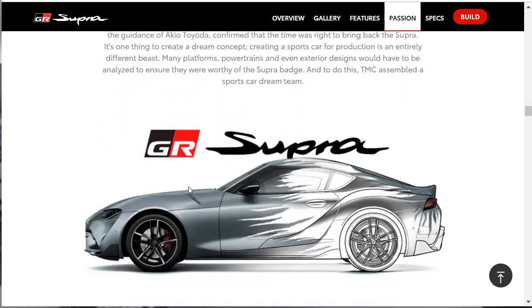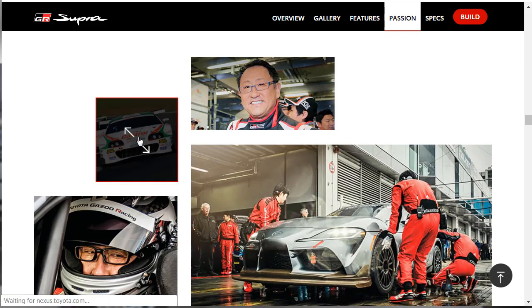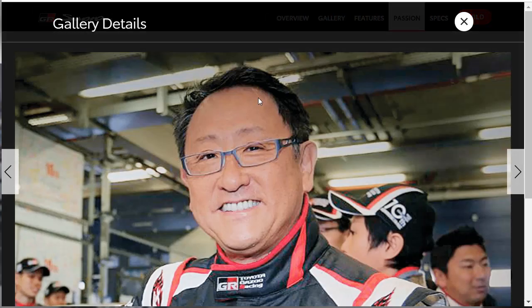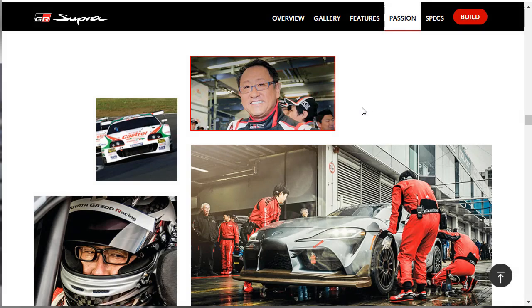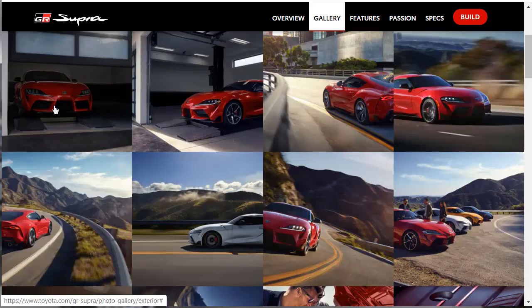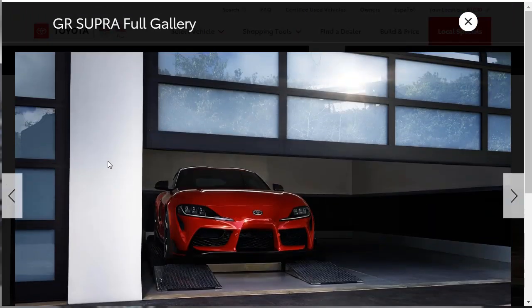So, from concept to reality, here we are, the GR Supra. There's the CEO, Akio Toyoda. I hope I'm not mispronouncing his name too bad. Oh, look at this car. I've driven it in Gran Turismo many times. Love this car in Gran Turismo. So, yeah, here's a CEO that I can certainly respect. A guy that is out there with his product, making it work. I like that. Super cool. It says racing is in their DNA, and that's no joke. Yeah, let's move on. Let's take a look at the gallery, the regular gallery for the 2020 Toyota GR Supra.